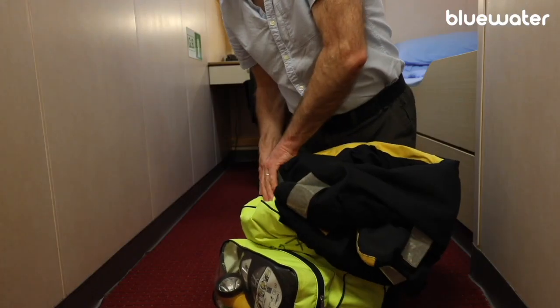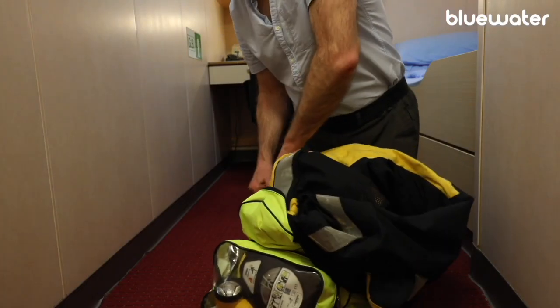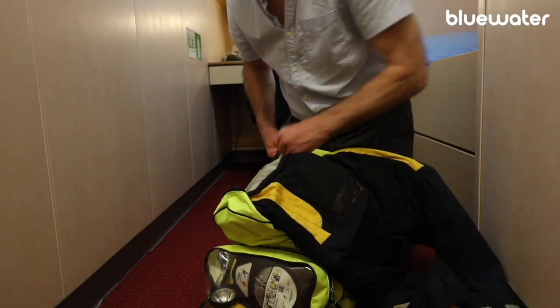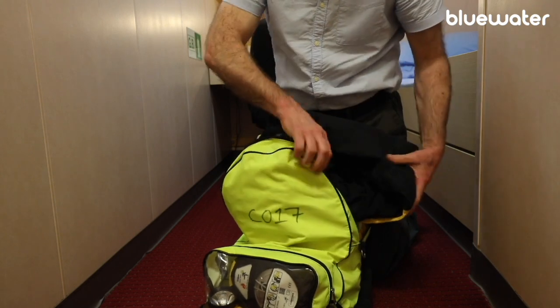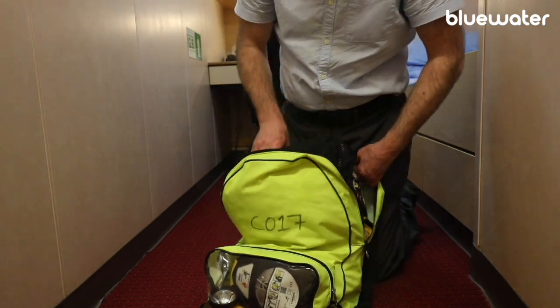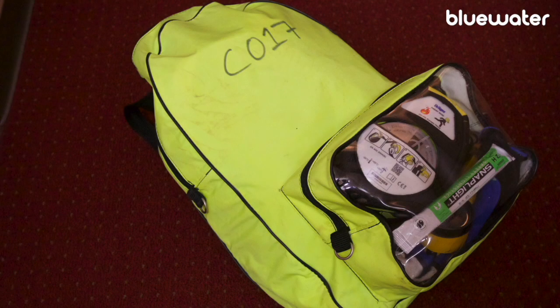Your flight suit should be placed in your grab bag when you come on board. In the event of a muster and you are in or near your cabin, please bring your grab bag to your muster point. When departing the vessel, it's important to leave your flight suit in your cabin grab bag until you're told to collect it, immediately prior to departure.